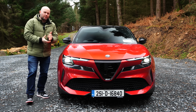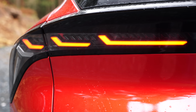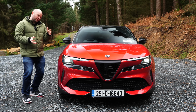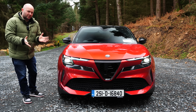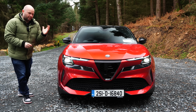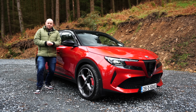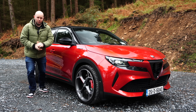A 51 kilowatt hour battery and 100 kilowatt DC charging. Not the biggest battery in the world. You don't necessarily need one. And this car is probably real world good for 250, 300 kilometers. It's definitely on the lower side of range. If you want to go further, you need to buy the more affordable Junior. Oh, and it's 1,560 kilos, so by EV standards, not even particularly heavy, which definitely adds to the fun.